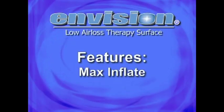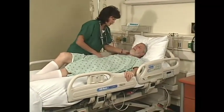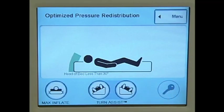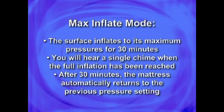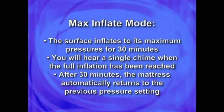Now let's review the Max Inflate feature. Max Inflate mode inflates the surface to its maximum pressures to help facilitate repositioning the immobile patient. To turn Max Inflate mode on, press the Enable control and then press the Max Inflate control. The control and surface icon turn orange. The surface inflates to its maximum pressures for 30 minutes. You will hear a single chime when the full inflation has been reached.